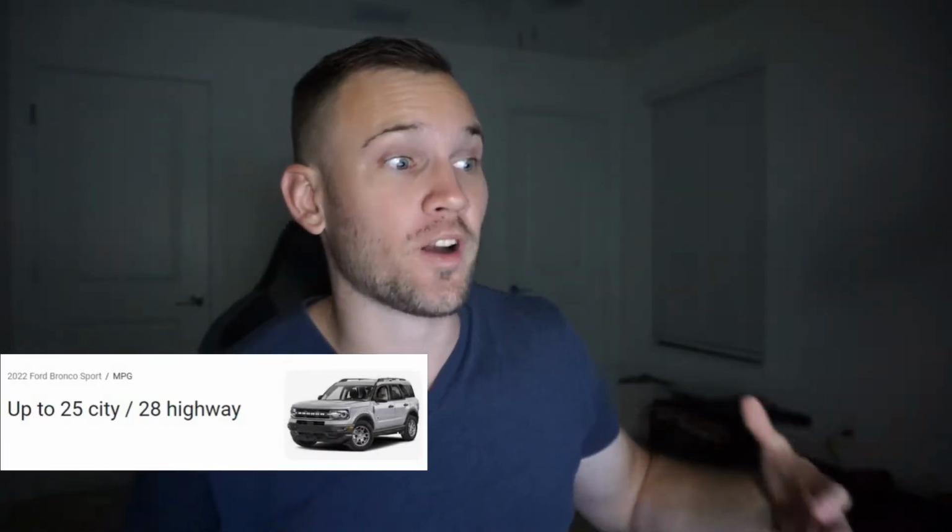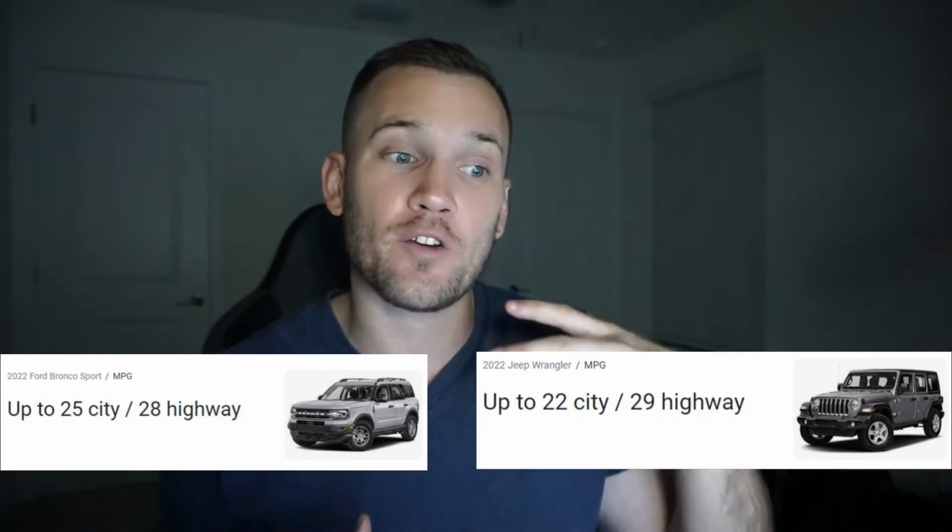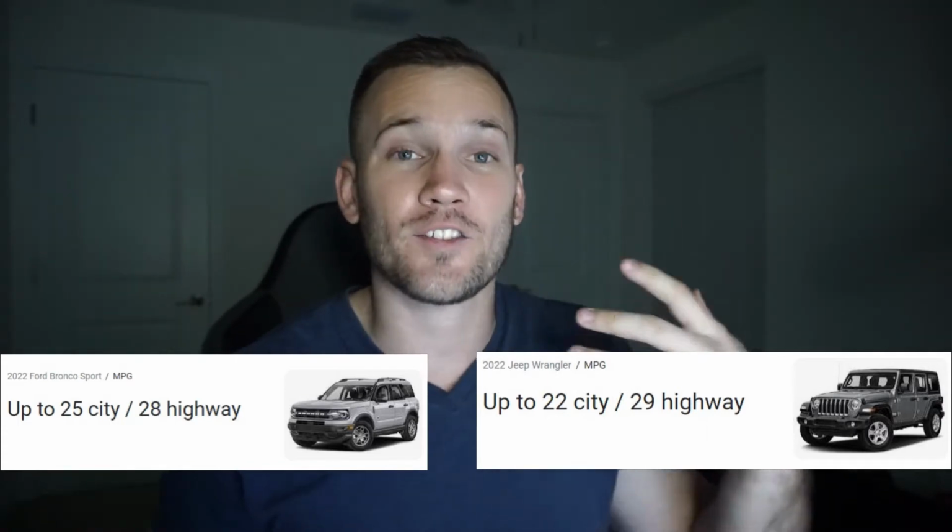Moving on to fuel economy, this is going to be a pretty tight race. The Ford Bronco City is going to come in at 25 miles per gallon compared to its Jeep Wrangler counterpart at 22. However, the highway miles for the Jeep Wrangler comes in at 29, which is more than the Bronco counterpart at 28. Now, I don't know if the City is better in the Bronco because of the automatic start-stop feature that they have. It could be that the 2.3 or 2.7 liter engines that come in the Ford Broncos might be more fuel efficient.